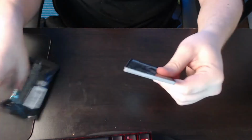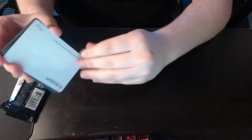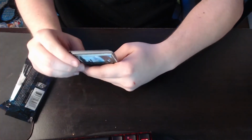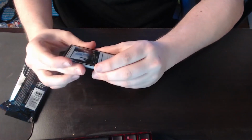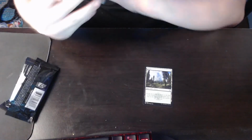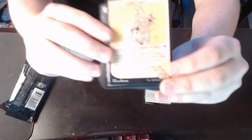So there we go. There's the art card. Let's see what that looks like. And that's Xanathar right there. That's just the same art that you get on the card. Looks real cool. Very glossy, as you can tell on my camera. All right, so we have ourselves a forest. This is Curdle of Baldur's Gate, which I think is a Magic card. Because Baldur's Gate, I don't believe, is a thing in D&D.